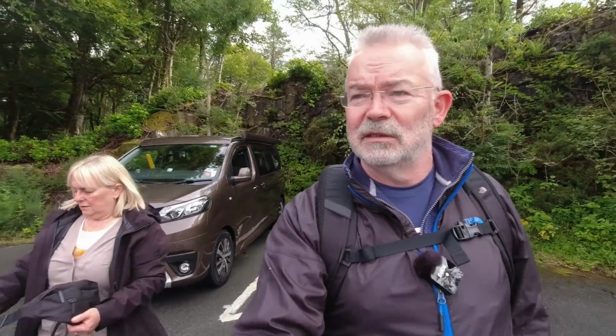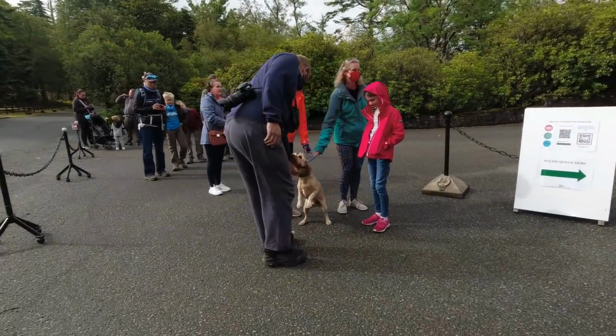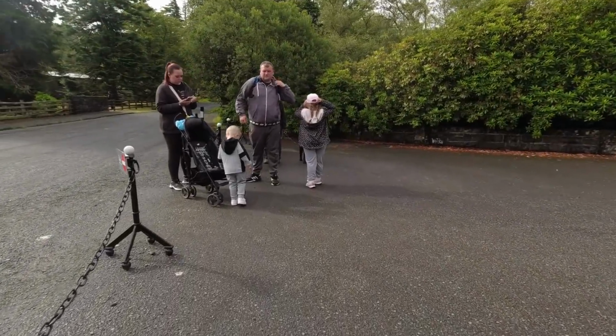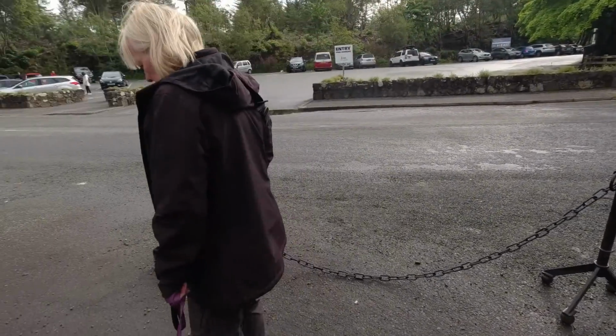That's us parked up at the car park for Dunvegan Castle. Got all Kira's stuff for water and what have you. Our backpack's on. We're prepared for the rain too because it's been a bit showery so far. Now, there's a bit of a queue to get in here. So I think you need to queue even though you've booked tickets.